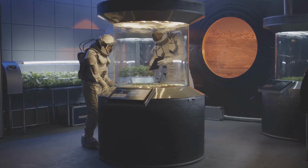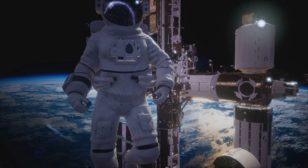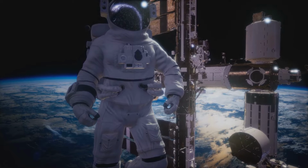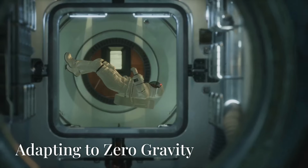Astronauts grow plants in special containers. They even grew and ate lettuce in space. Other experiments test new technologies. These technologies can be used on future missions to the Moon or Mars.